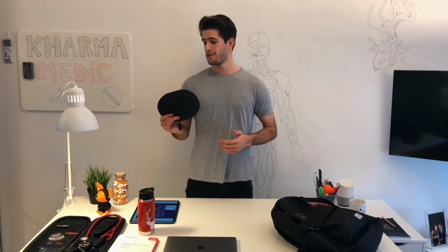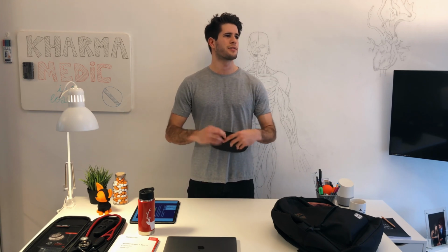So this next item is a pair of noise cancelling headphones. This specific pair is the Sony 1000 MX3, I believe. They are absolutely incredible. Their noise cancelling is unparalleled, unmatched. They're super comfortable to wear for a long time. I can honestly barely hear myself right now.